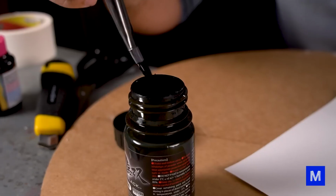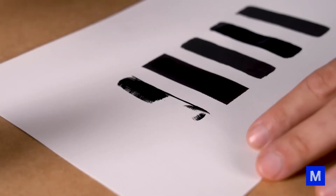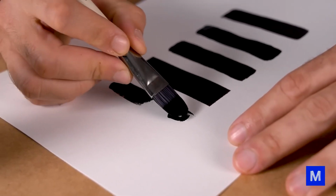One thing I've already noticed that's kind of different is that this Musou Black seems a little drier. It kind of makes the brush stick to the paper. I don't know if it's just my impression.